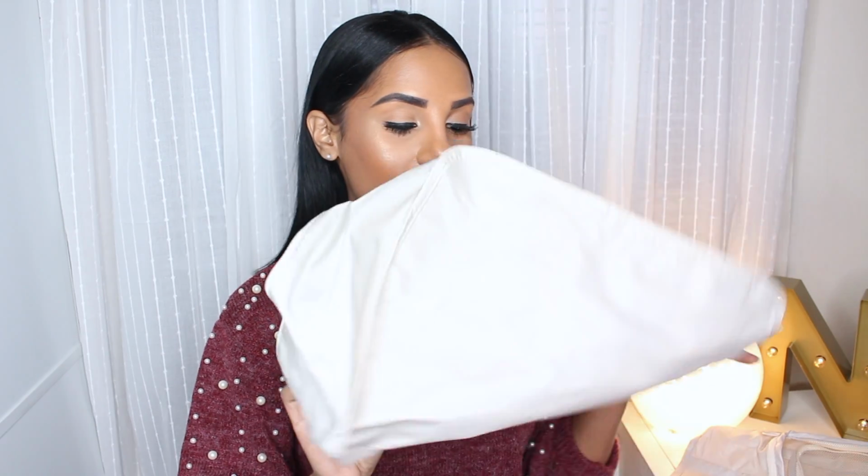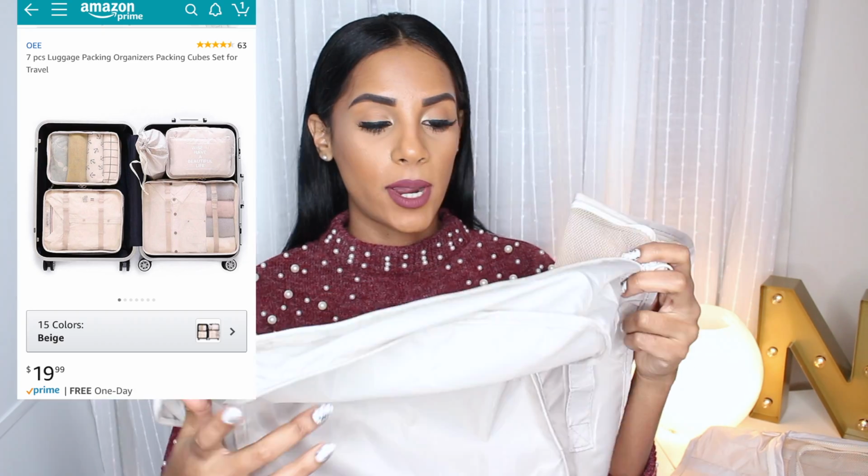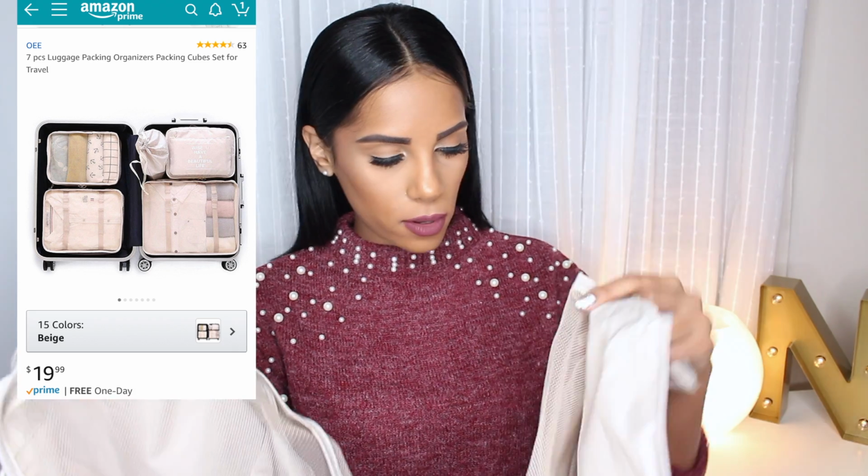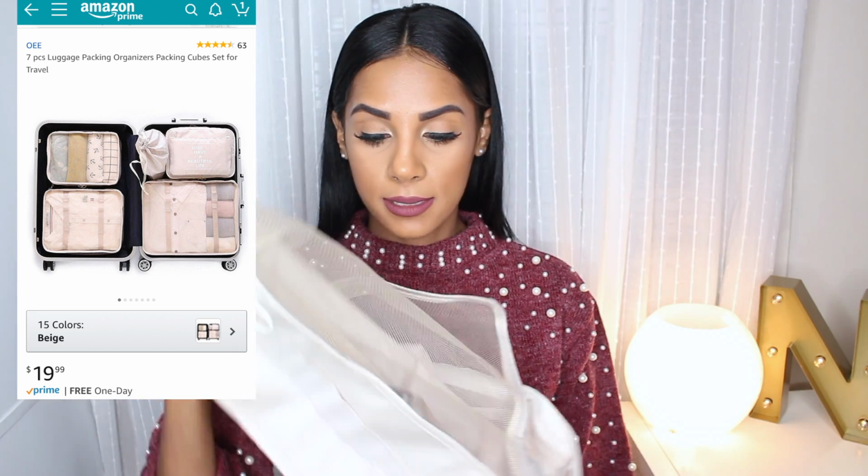Now, I went traveling not so long ago, and I ended up buying these cubes to pack your things and make it look a lot more organized in your luggage, and it actually gives you so much space. Guys, packing with cubes has changed my life, and I am obsessed. So I ended up getting this little pack of, I think, 8. I don't have all of them right now, but I think it's 6 to 8 little baggies like this, and it is so helpful. I love them.